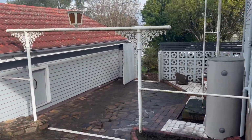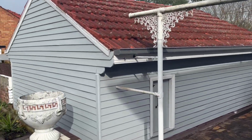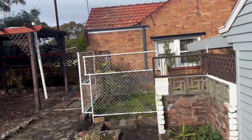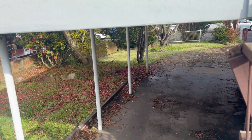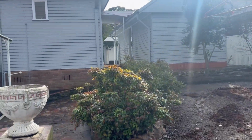And then this is your garage, which I can't show you inside of at the moment. And then you have got a little carport. And that is 313-315 Lake Road in Cardiff.